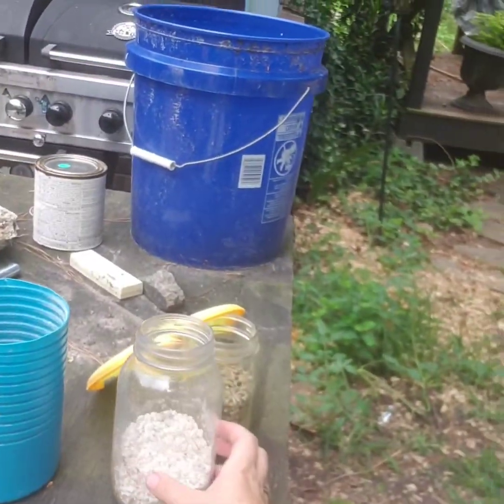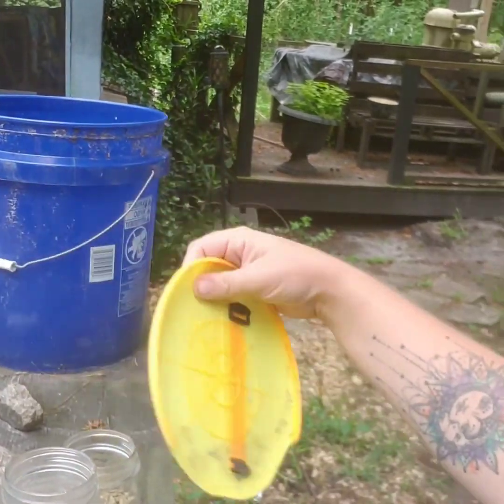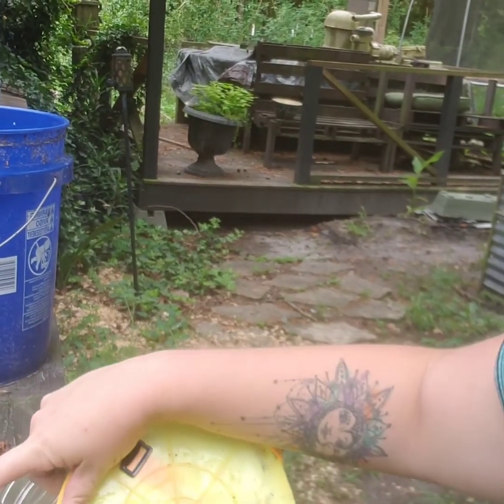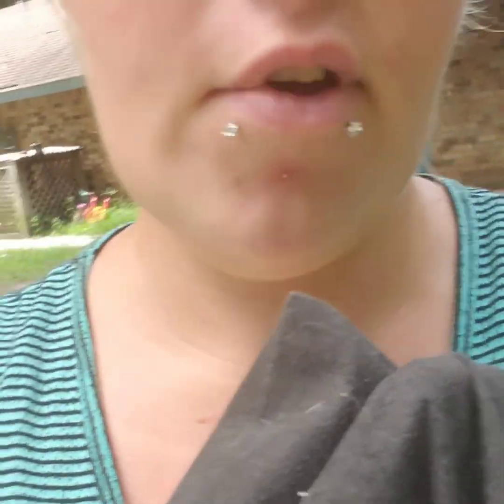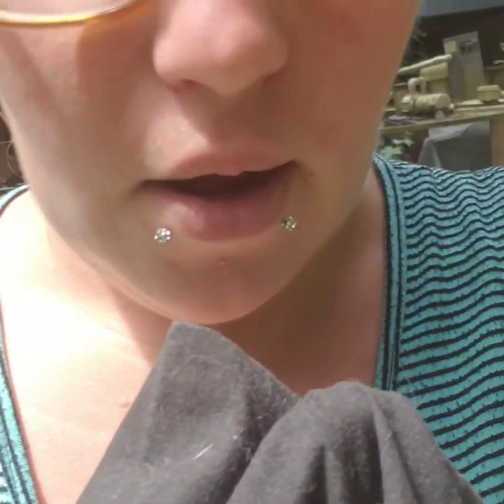I have some oyster shells for the ducks. I don't usually give them oyster shells, but their shells have been seeming thinner. As ducks get older, their shells will thin. The first year and a half is a thick shell, and then after that they do thin out.